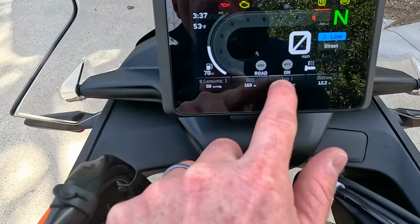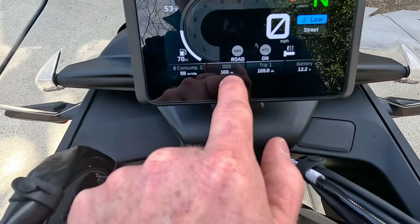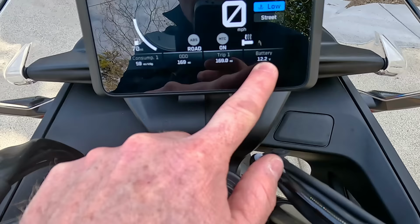I have it set to average fuel consumption. You see I'm getting 59 miles a gallon on this tank, odometer, trip, battery. So I've got 169 miles on the bike, and I still haven't gotten gas, and I still have half a tank left. So it's showing me a range of about 250 miles or so, which is really, really good. Probably gonna get more than that. That's really conservative.